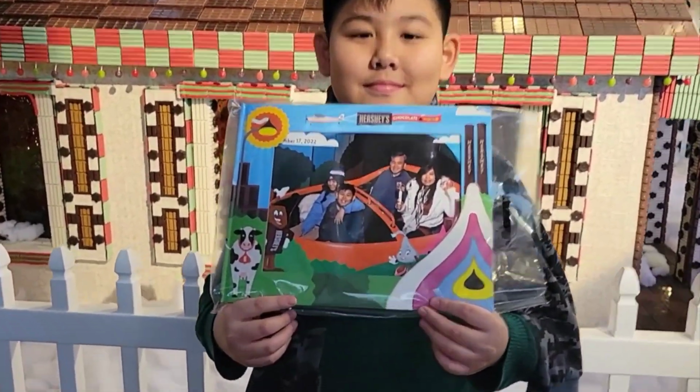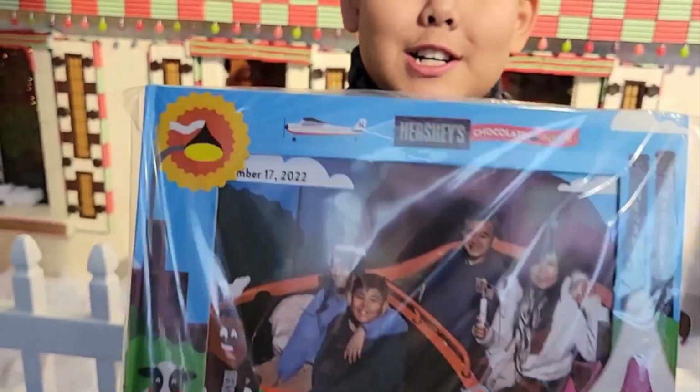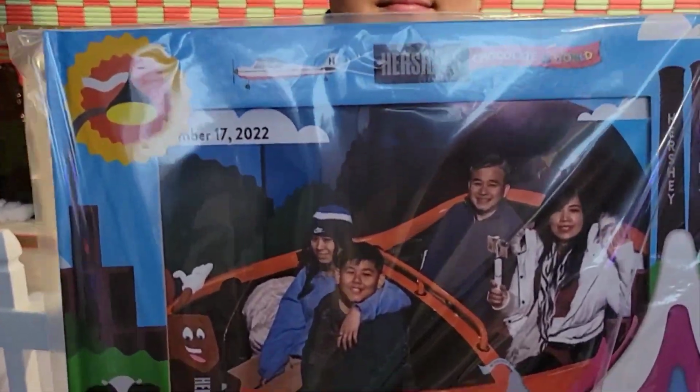Yeah, this picture you have many of them. Yeah, we were on the Hershey ride. Yeah. That's pretty.